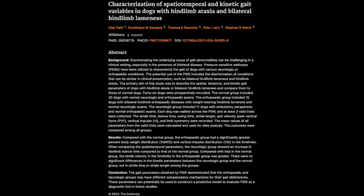See, both conditions affect a dog's gait, right? But they come from totally different underlying problems. And I bet knowing the difference is crucial for figuring out the right treatment too. Absolutely. You've got to get the diagnosis right.